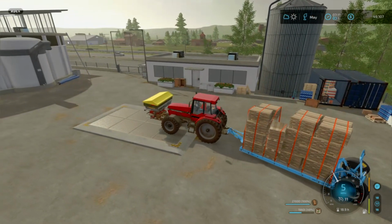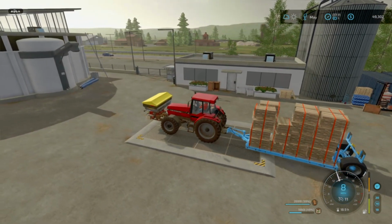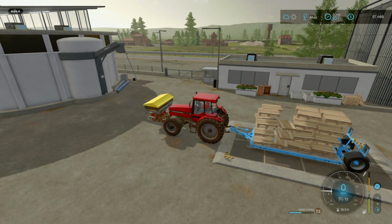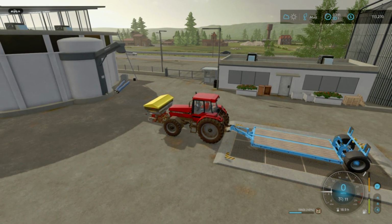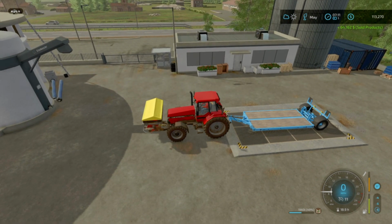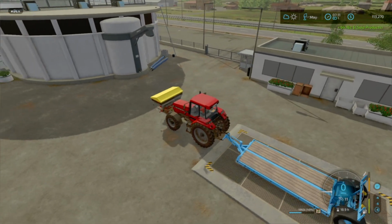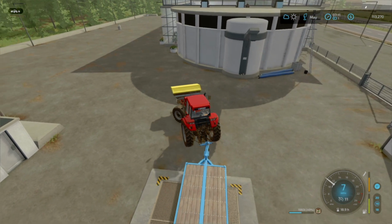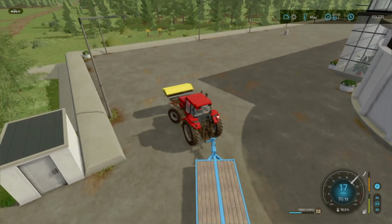So let's see if we can drive us onto here. And there we go. Get them all sold, and we are up to $164,000 for those. Wow. Yeah, so we are up to $113,270 is what we're up to.